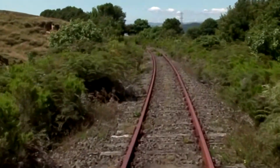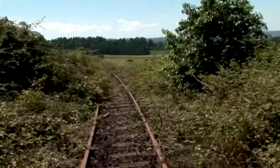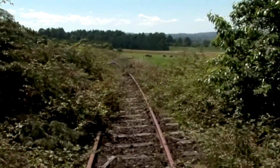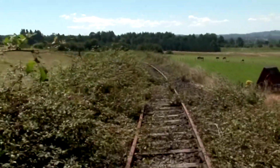In one area, which was where the lookout was over the lake, it was all overgrown in blackberry. It wasn't as bad as gorse and broom and stuff. We still had to cut it all back.